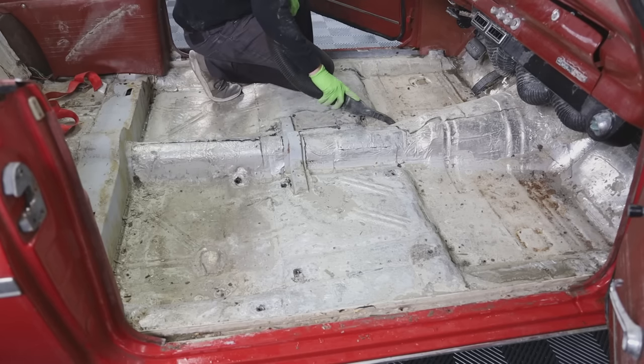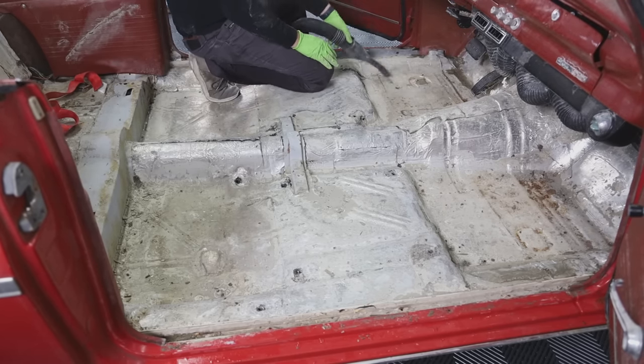By this shot, you could definitely tell this car has been restored because just by looking at the floor, it's pretty solid.